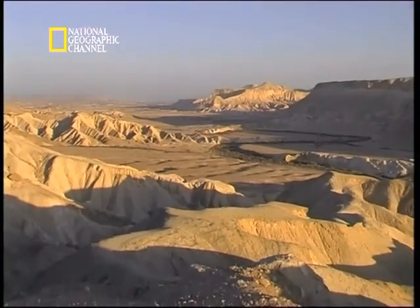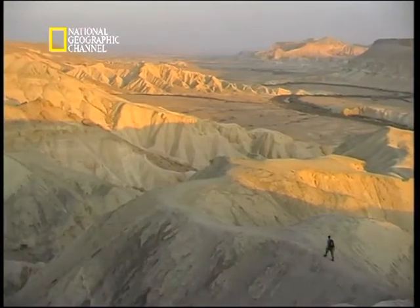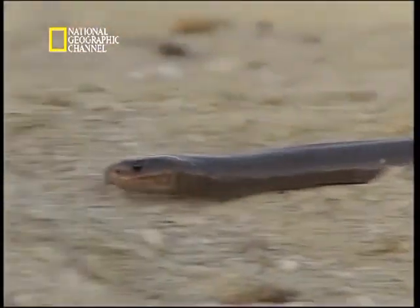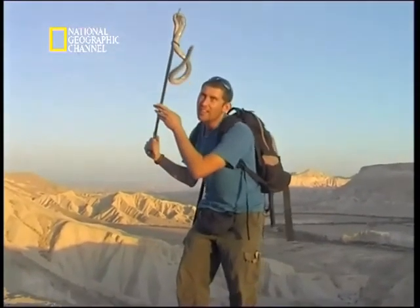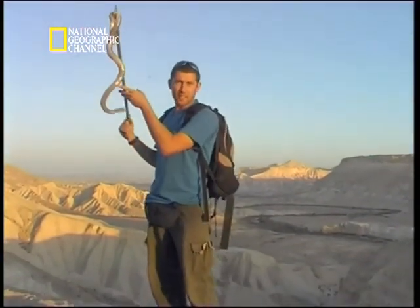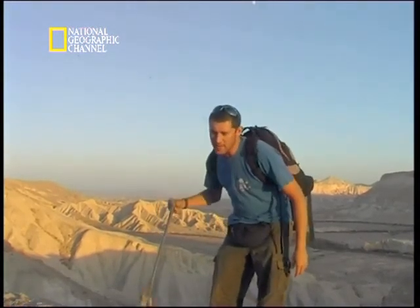We're in the Negev desert, Wadi Tzim. I've come to this spot because it is one of the best places for a cobra encounter. This is a beautiful animal. This beautiful creature, this amazing creature, is a black desert cobra. One of the most fascinating and most dangerous serpents of the desert. And it knows it very well. It's huffing and puffing away, trying to scare me, obviously.